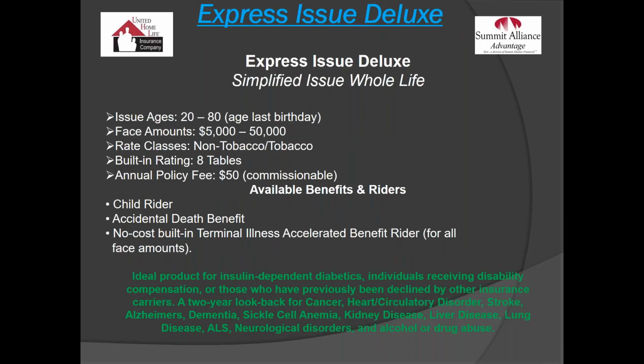Now they also have their Express Issue Deluxe. This is, again, another version of their Simplified Issue Whole Life. You'll notice really one of the biggest differences in this product is the built-in rating. You'll notice the issue ages are the same from 20 to 80. The face amounts from $5,000 to $50,000. You'll notice they don't have the up to $100,000 option for people up to age 50. And then non-tobacco, tobacco rating, but built-in rating table 8. Remember, the Express Issue Premier went to table 4. Well, the Express Issue Deluxe goes all the way to table 8. So again, a little bit more wide open on the parameters as far as what they'll cover.